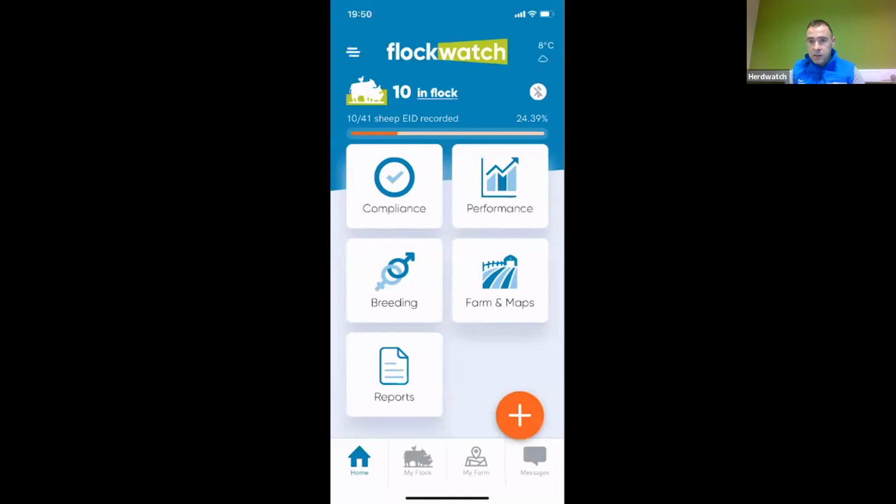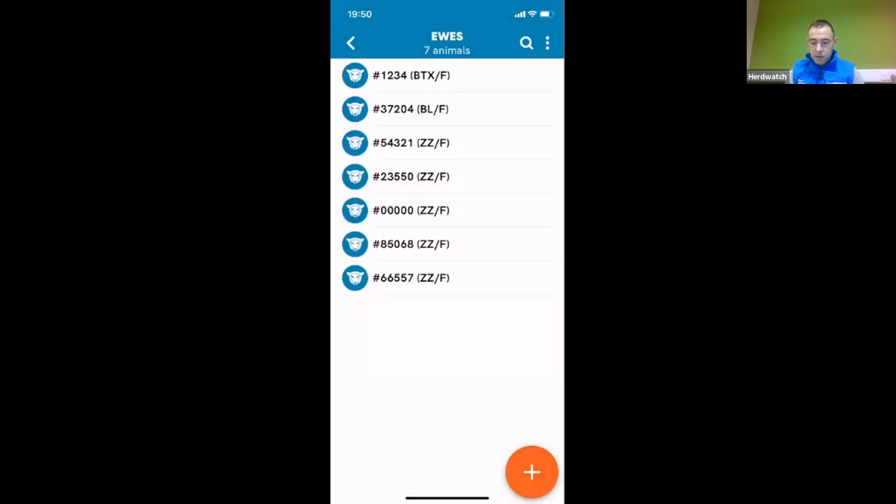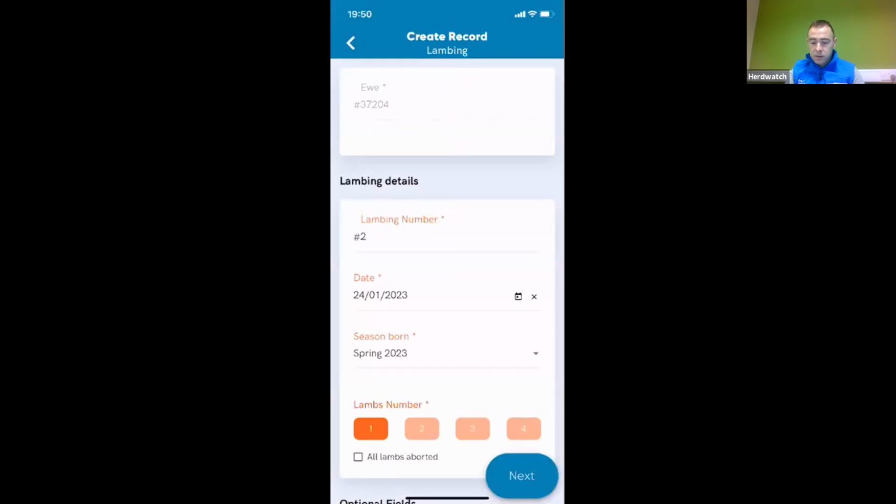Sorry, Chris, just to get back into the demo, we'd like to show everybody how easy it is to record a lambing event. If you have any ID reader connected to the Flockwatch app, you have the option here to connect it, and when you scan the tag of your ewe, it'll allow you to record a task against that animal. We don't have an ID reader connected at the moment, but if you select the plus sign on the bottom, it allows you to click on lambing record. I'm going to pick the second ewe here, Chris, to say that she's had lambs.